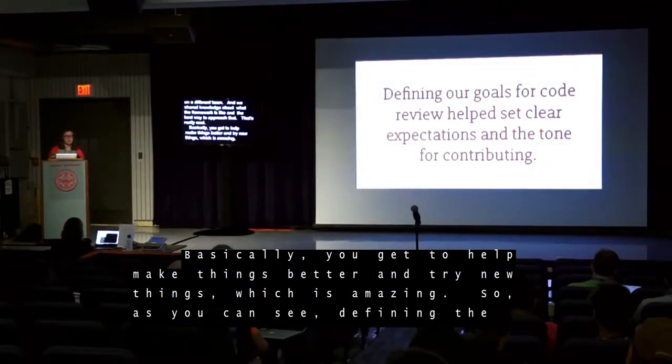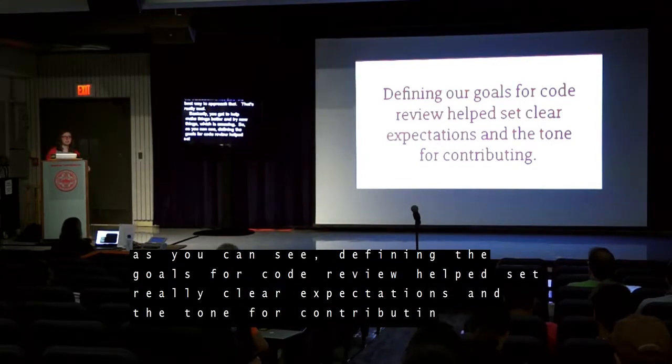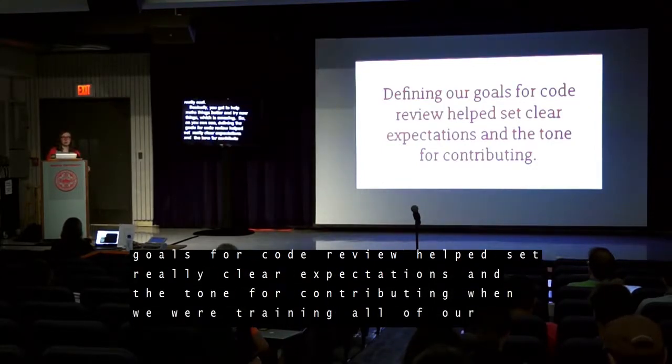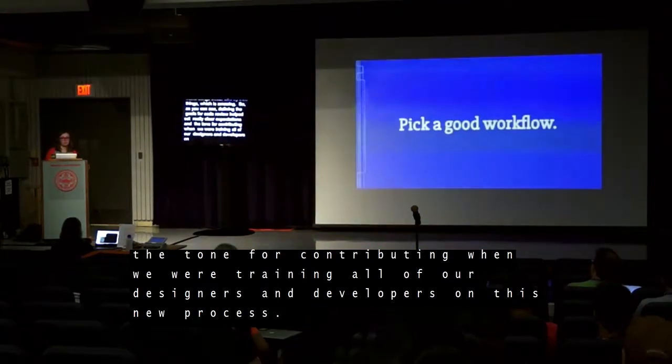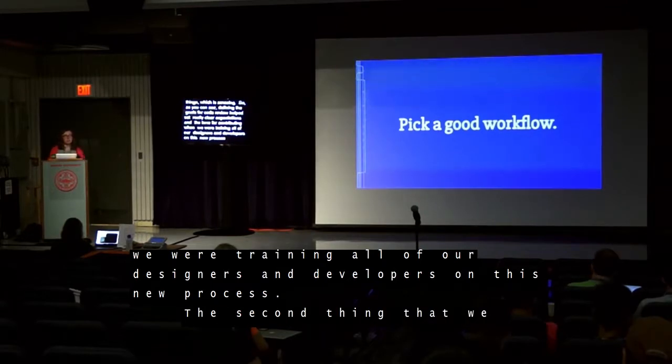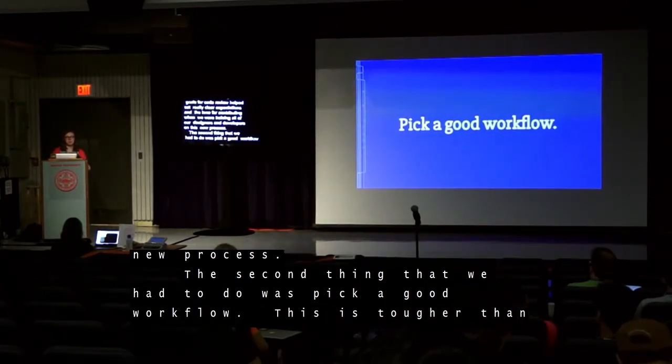So as you can see, defining the goals for a code review helps set really clear expectations and the tone for contributing when we were training all of our designers and developers on this new process. The second thing that we had to do was pick a good workflow. This is tougher than it looks.